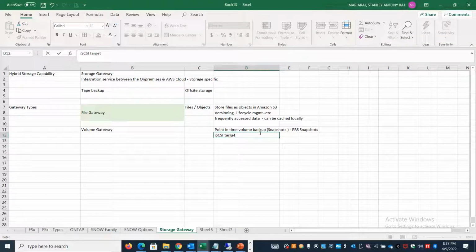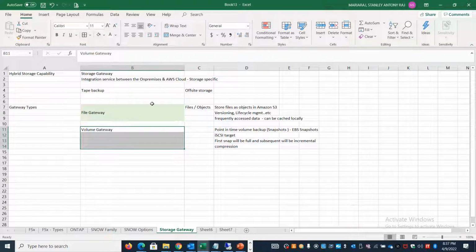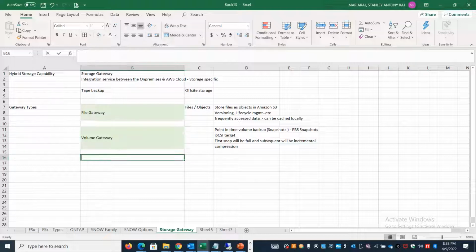The snapshots are always incremental. The first snapshot will be full, and the subsequent ones will be incremental, so that there is less data transfer and cost associated. It also supports compression while the data is getting transferred, because we are talking about volumes, which can be huge in capacity, so it compresses the data and sends it over the network so that there is less traffic. Okay, the next one is the tape gateway.